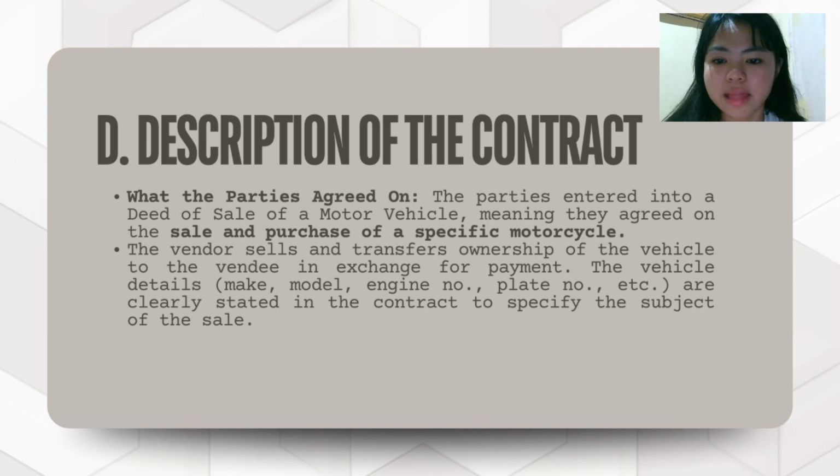So next, for the description of the contract, the parties agreed to sell and purchase a specific motorcycle, meaning they entered into a deed of sale of a motor vehicle. So that's it for my part, and the next one to be discussed is letters E, F, and G.